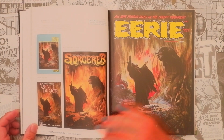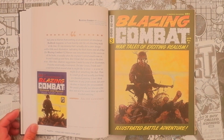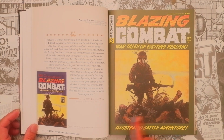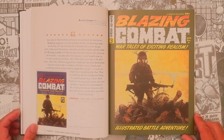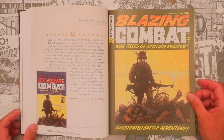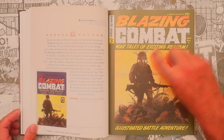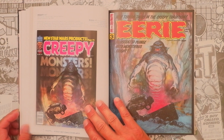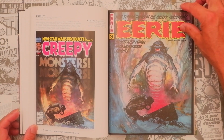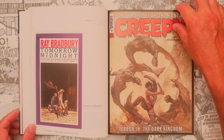These are all the famous ones as well. Another wicked Blazing Combat. Quite a controversial cover when you think about it. All the shot VC in the foreground while his machine gun is still smoking. Yeah, I like the little bit of camouflage sticks in his helmet as well. That's a good bit of detail. Classic Frazetta, I would call that.